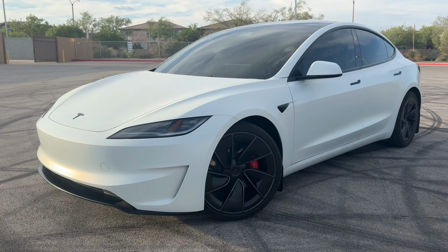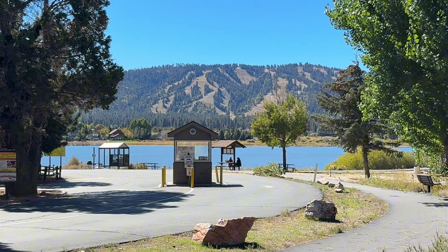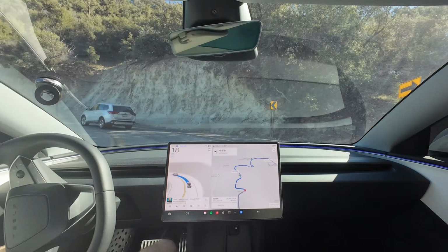On this windy day, we have a 500-mile road trip in our Model 3 Performance from Las Vegas to Big Bear, California, and back. We're gonna go over 500 miles and try to do it completely on Tesla's full self-driving. So let's see if we can do it without touching the wheel at all. But first, let's get in and take a look at the trip ahead of us.